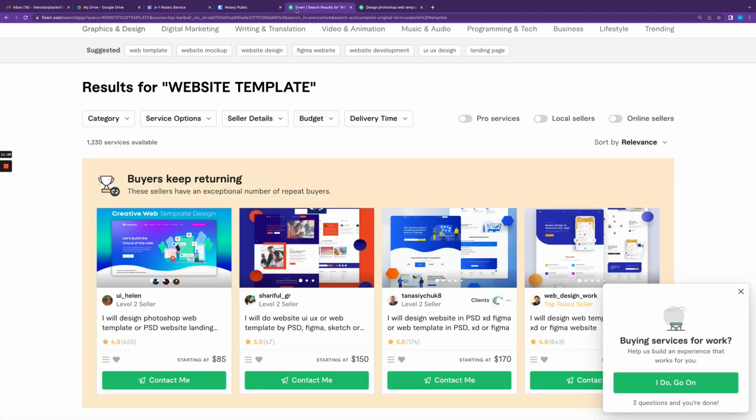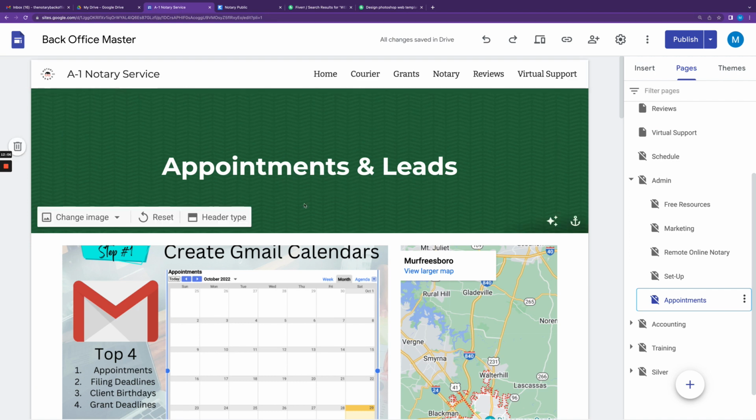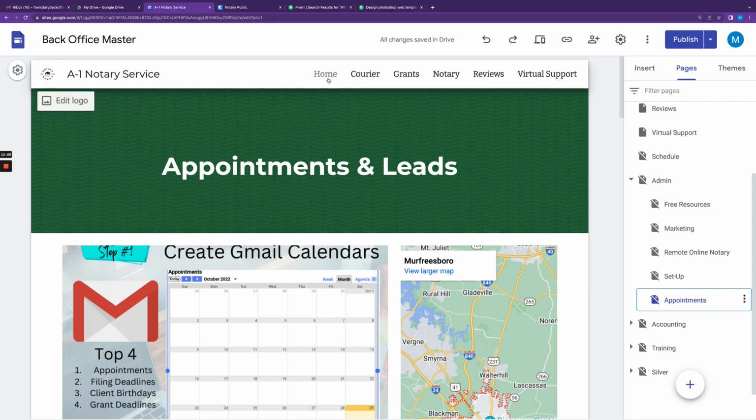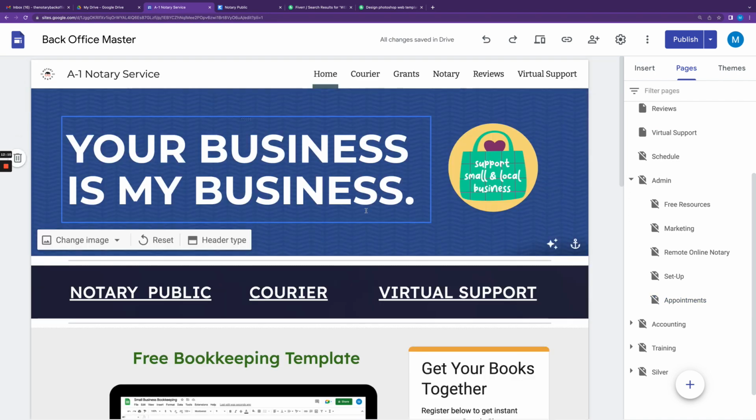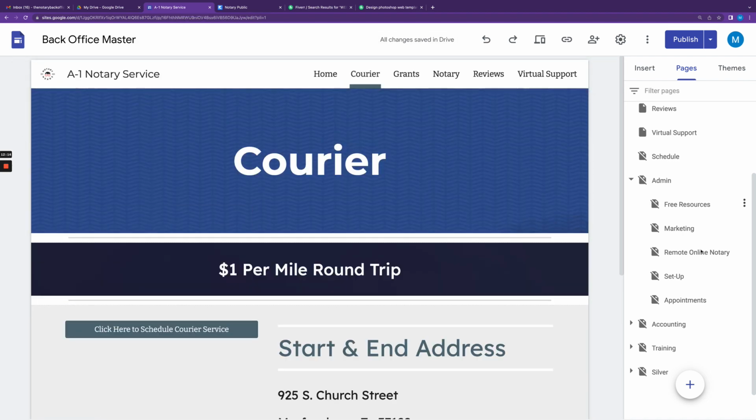And I mention that because I want you to hop over to Fiverr, and I want you to see what it costs to get that number of pages developed for a website. Not only that, the copy written for those websites. It's one thing to develop the pages, but it's a whole other thing to write the copy. With the website you get at Notary Nerds University, we're already writing the copy for you, so you don't have to worry about what to say to the consumer. We're already doing that for you, so that's saving you that step, okay?